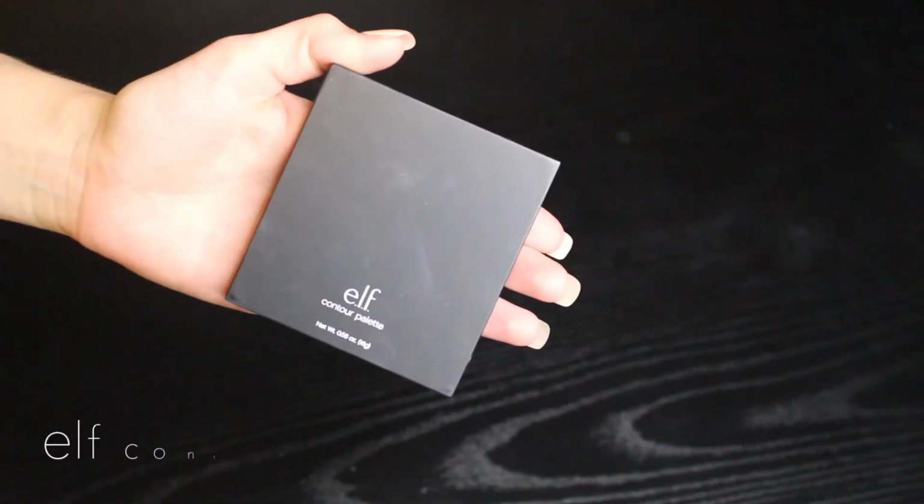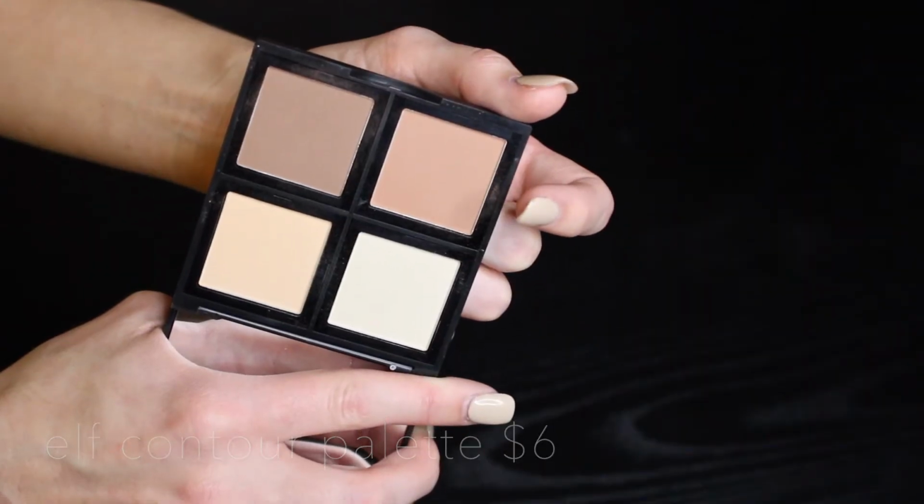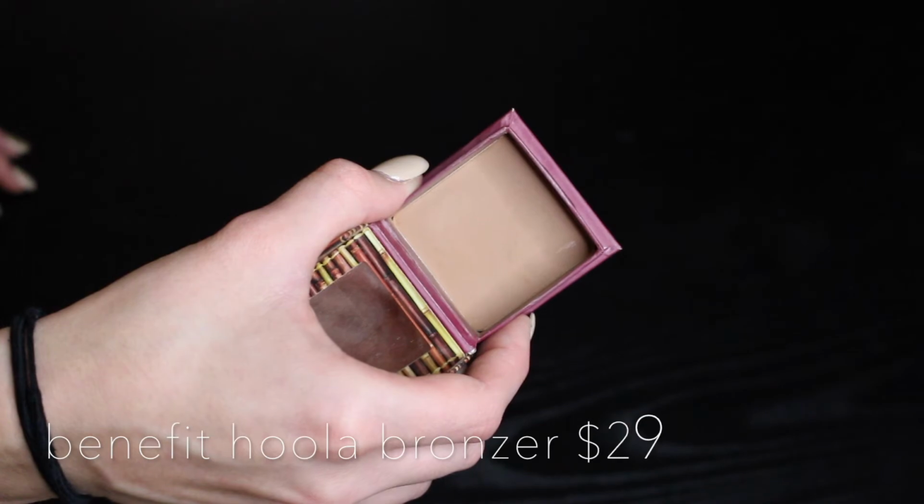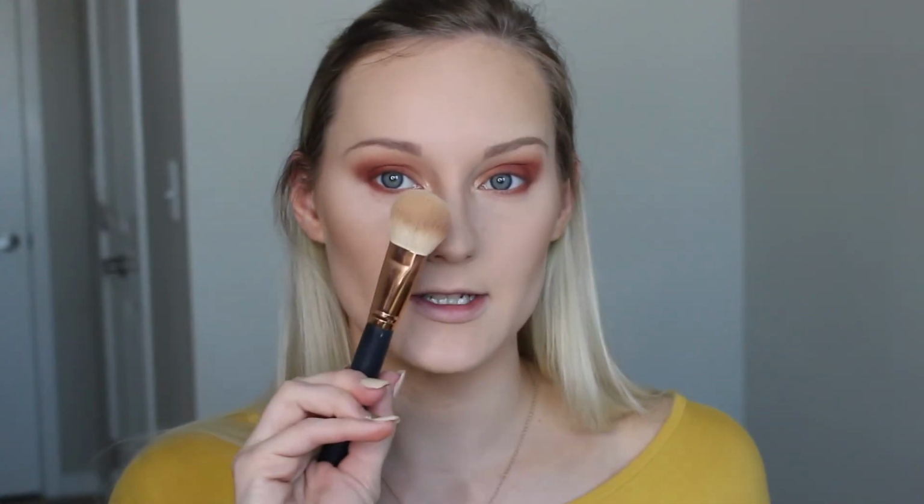For contour, I'm going to be going in with the e.l.f. Contour Palette, and I'm going to be using this shade right here. And then for the high-end side, I'm going to be using the Hoola Bronzer. So these are pretty similar, and I'm just going to take that on a contour brush.